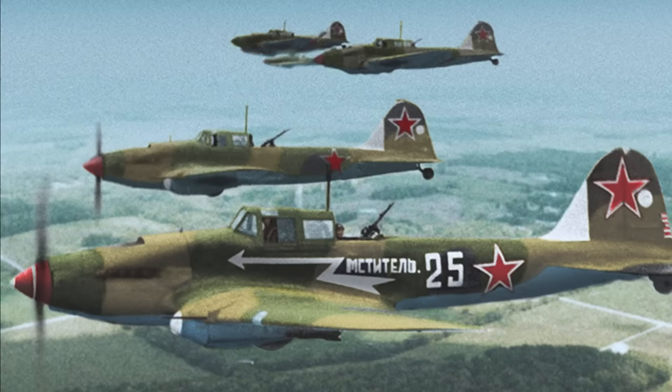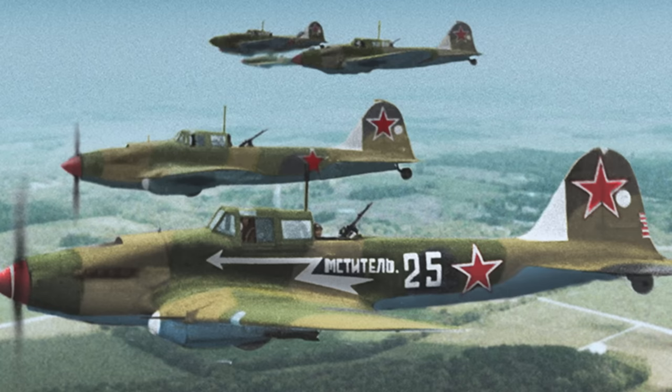Other nicknames include Flying Tank, Hunchback, Tractor, Concrete Bomber, Black Death, and Flying Infantryman, all of which were earned due to their ability to absorb huge amounts of punishment, unleash lethal firepower, and provide accurate support to troops on the ground, a characteristic often referred to as getting down in the weeds in aviation circles.